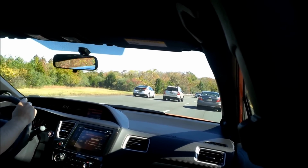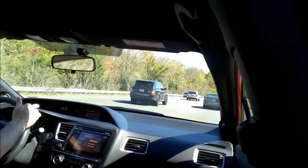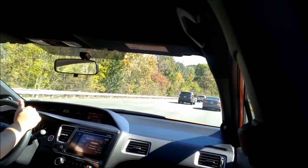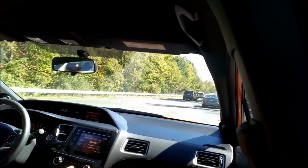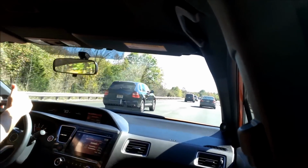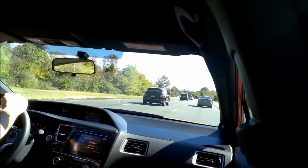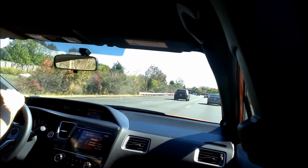Yet whenever I try and take it in the Civic, once I get to like 33, 34 miles per hour, there's a lot of body roll. I'm like leaning into the door, and the car just doesn't feel comfortable trying to do it. So that's just a thing. The BMW X3, it's a BMW, but it's also not a sports car, and it could take it much more comfortably at that rate of speed.